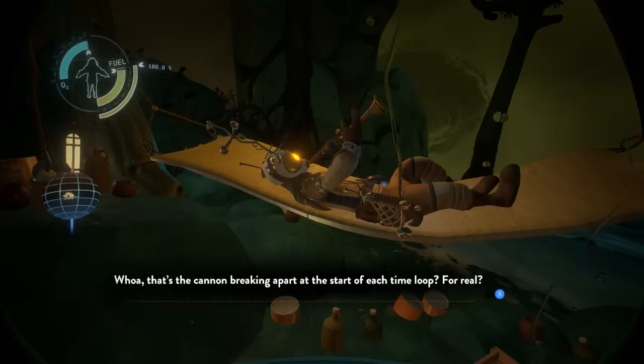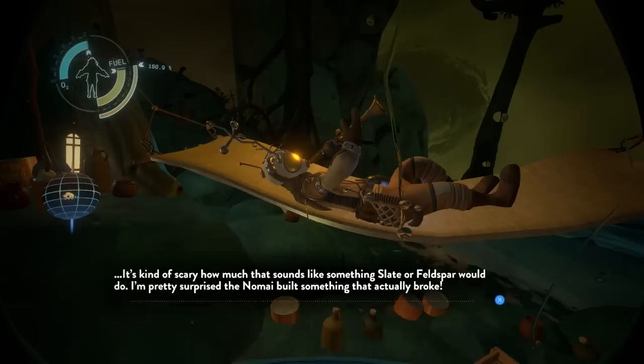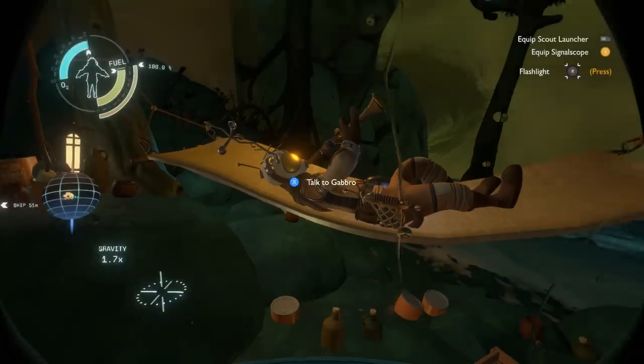That's the cannon breaking apart at the start of each time loop? For real? Did you find out why? Overenthusiasm. It's kind of scary how much that sounds like something Slater Feldspar would do. I'm pretty surprised the Nomai built something that actually broke. Come to think of it, though, broke might be the wrong word, because it looks like the orbital probe cannon is still firing successfully at the beginning of each time loop.